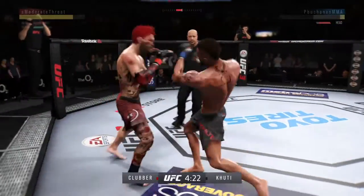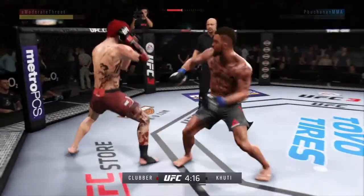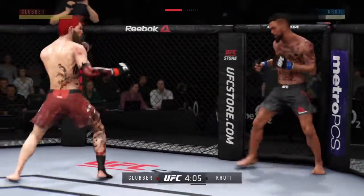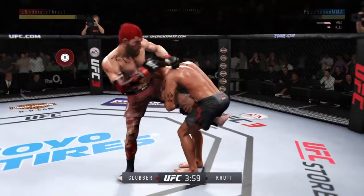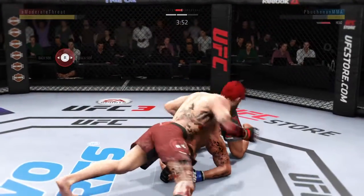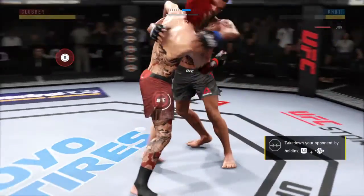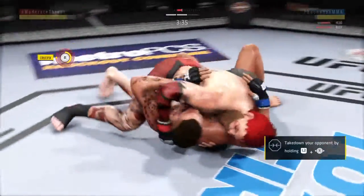Now a right hand. Well, the offense has been there. He is landing some. Wow! There's a nice inside leg kick. He's got him hurt here. Still wobbly though. Now goes in and secures the takedown.